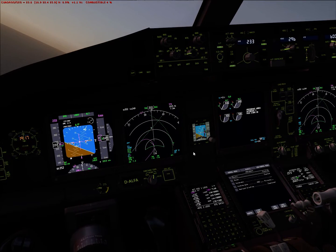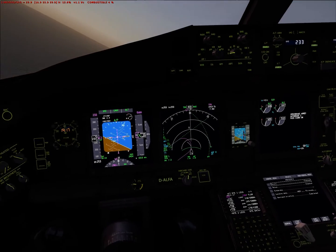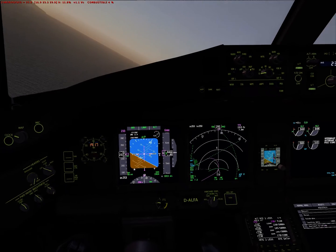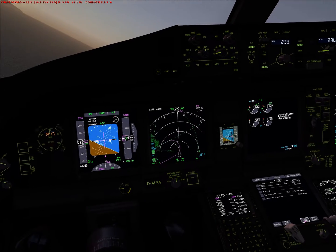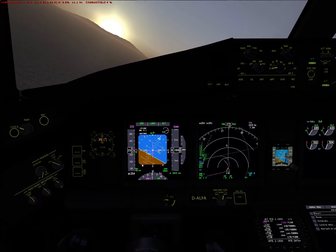So you can remain with me for the rest of the flight. I will land the aircraft at Tenerife North, and let's hope that I do a nice landing for the record.